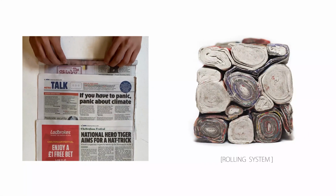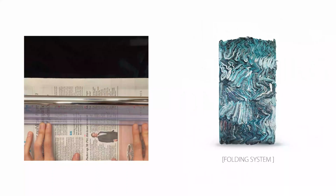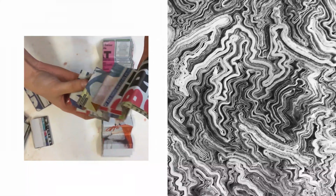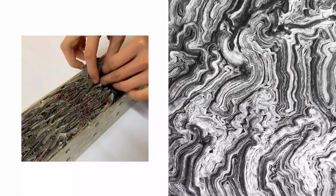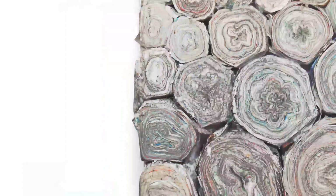Rolling the material gives a pattern that can be adjusted depending on how much paper is used in each roll. The folding of the material offers small variation in surface patterning and acts as a visual reminder of the complex folding process. The variation in patterning was tested with different thicknesses and colors. The resulting surface textures imitate this material's predecessor, wood.